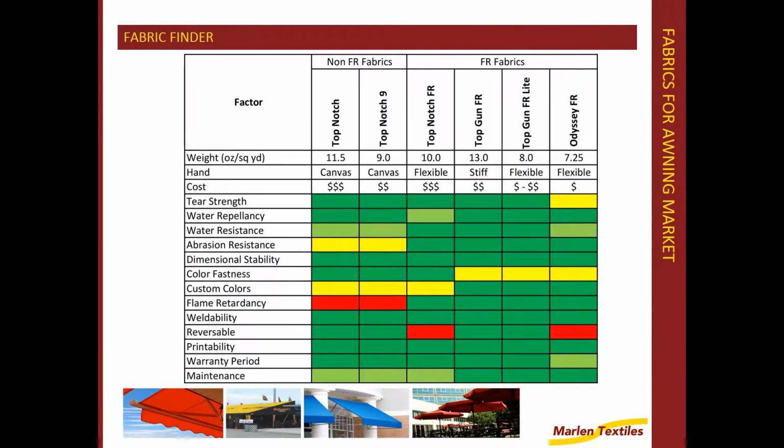Yeah, we came up with this fabric finder, which we thought was an easy way to take our fabrics, in this regard specifically for the awning industry, and match them up with those factors that, again, should be important to the user for the application. And it's easy on your eyes to go down and pick and see which fabrics you should be focusing on, again, for which factors are important to you.